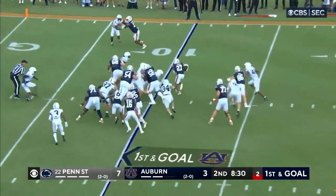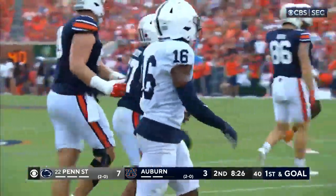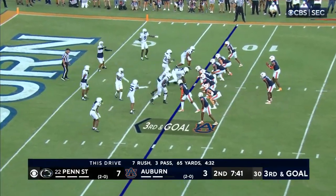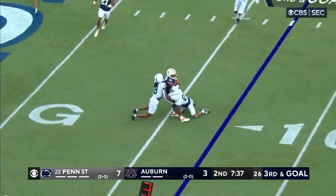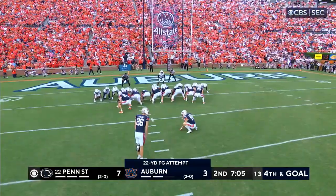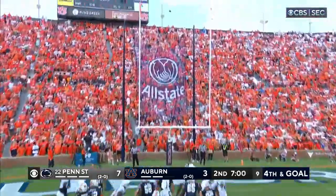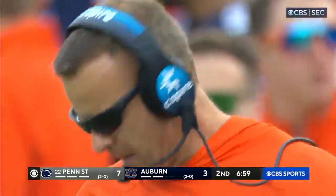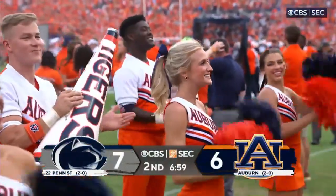First and goal. Jarquez Hunter cuts outside, broke 1 tackle, got to the 7. He gets another shot. He's coming off real tight formation. Everybody in close. Finley has to throw quickly and does. Complete to Jackson, but Jackson's only going to get to the 5. Nice job by the Penn State defense. Number 31. This will be a 22-yard chip shot. And that'll be his 70th field goal in an Auburn uniform. 3 more on the board. Just under 7 minutes to go till halftime in a 1-point game.